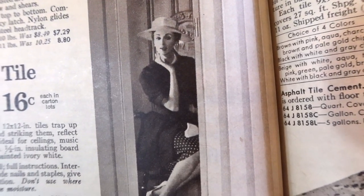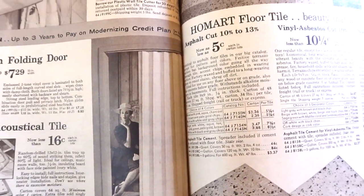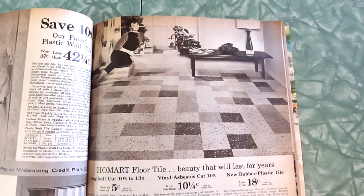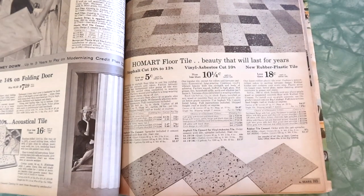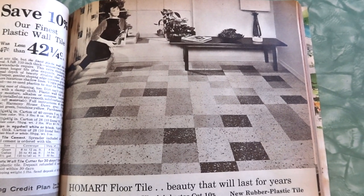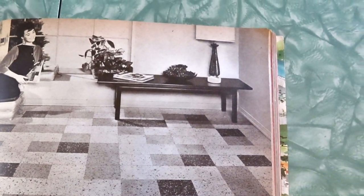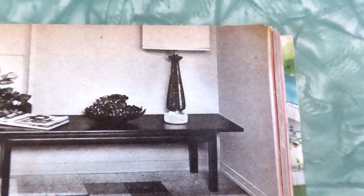And here's a lady just looking longingly through a strange curtain doorway for absolutely no reason, has nothing to do with anything on that page. Now, here we are with the asbestos tiles. Home art, floor tile, beauty that will last for years. And it most certainly will, because you see a lot of people finding that in their basements and underneath hardwood floor and all sorts of stuff. Let's just take a moment to admire the lamp in the background.